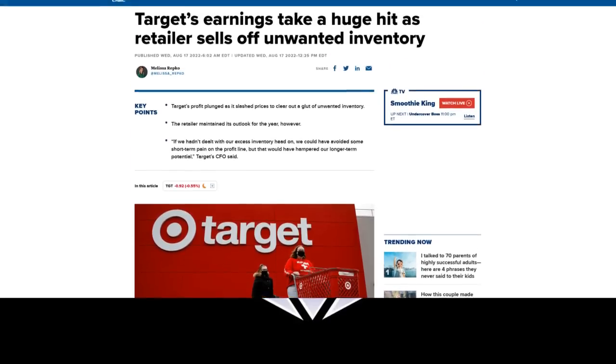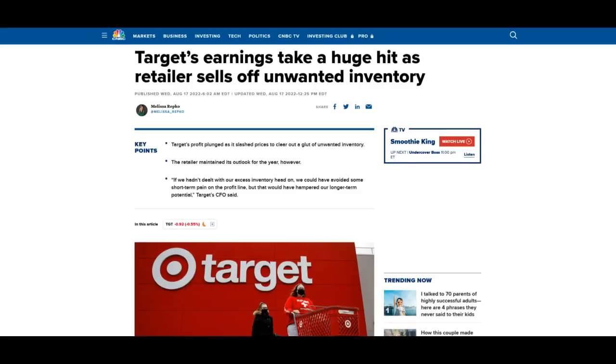Now, there's a whole slew of issues going on here, but with inflation, companies are outpricing consumers, outpricing collectors. We see things like Target taking a huge hit, 90% down in profit. Now, not sales, but profit, because of excess, unwanted inventory. And so what did they do? They slashed it to 70% off, in some cases 90% off. They got rid of it.